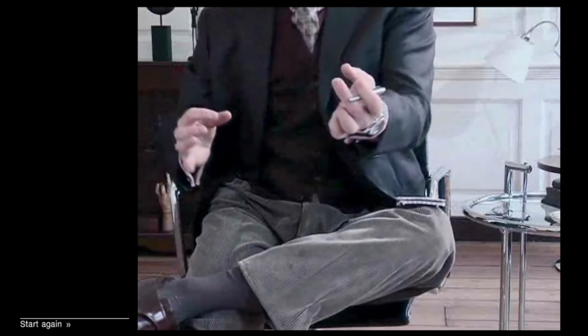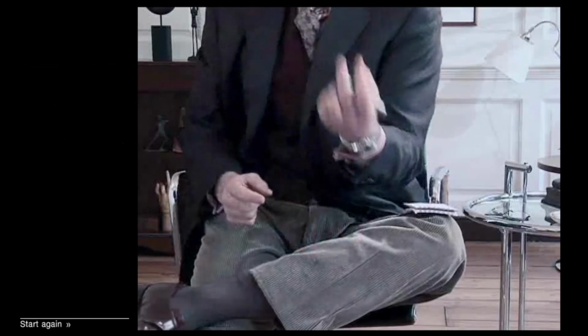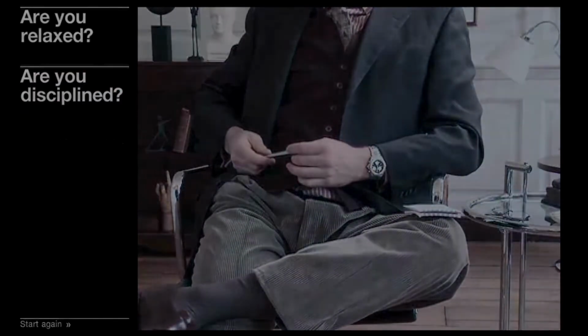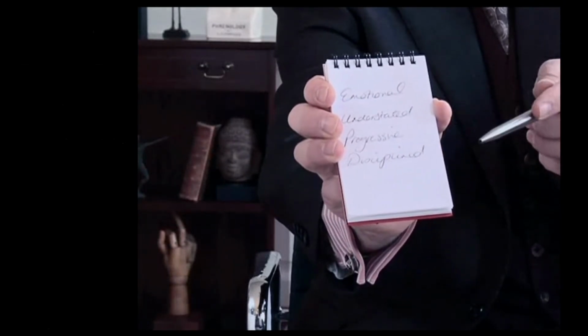Last question. Are you relaxed? Are you someone who takes any chocolate from the box and eats it, whether it's hazelnut crunch or orange cream? Or are you disciplined? Someone who suffers the orange cream first so they can save the hazelnut crunch till last? Come on, come on. So you believe you are emotional, understated, progressive, disciplined. That may be, but what type are you? Your type is Archer Hairline.